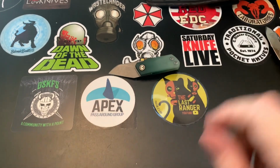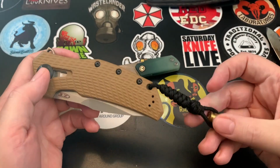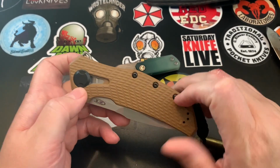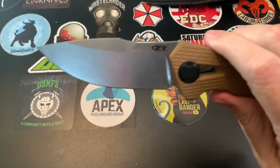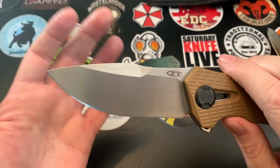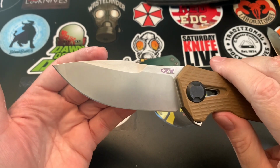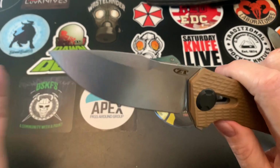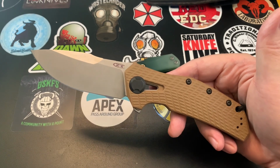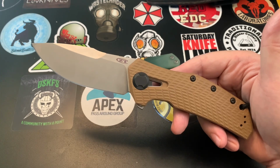So, ta-da! This is my most intimidating knife. And I have a lot of big knives this size, but clearly I think this knife is very intimidating. What makes it less intimidating, at least, is that it doesn't have a black blade. If it had a black blade, it would be more intimidating. But this is my secondary. I carry this one every day, but I don't carry it in my pocket. I carry it in my bag with my pistol.